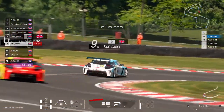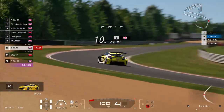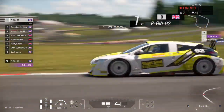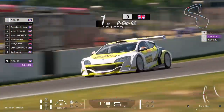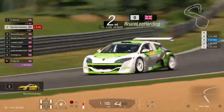KZ2 Haas. I've just noticed as well, of course, one driver who isn't in for tonight's race is the man in 2nd place in the championship, Ruddo 24, unfortunately. So points lost for him in the championship. Whether he can bounce back, we'll soon find out with those drop scores. P. Gibb comes towards the line, no improvement.